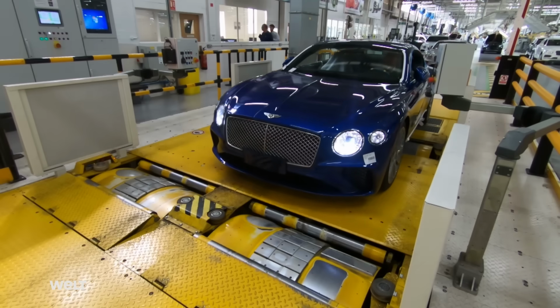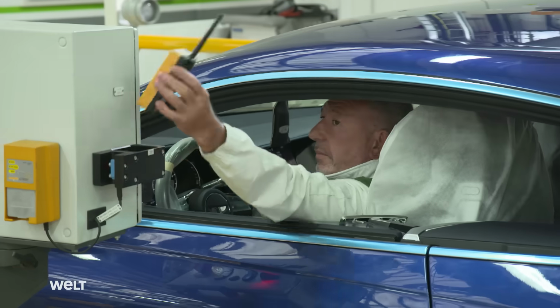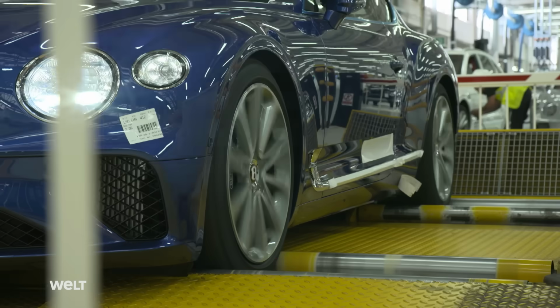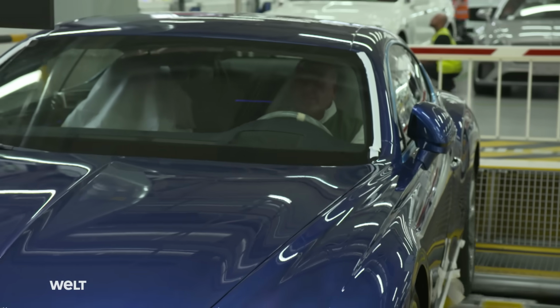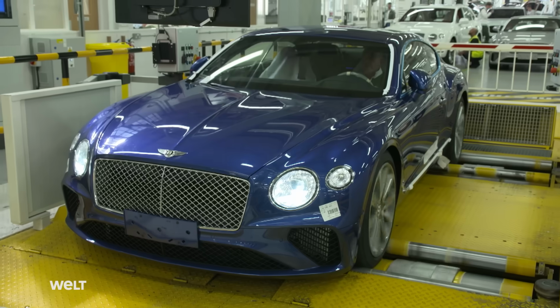In the rattle and roll test, the engineers really give the Continental a thorough shaking. The rollers simulate various road surfaces. On these, the testers accelerate the British car up to 24 kilometers per hour to identify disturbing noises and loose vehicle parts.